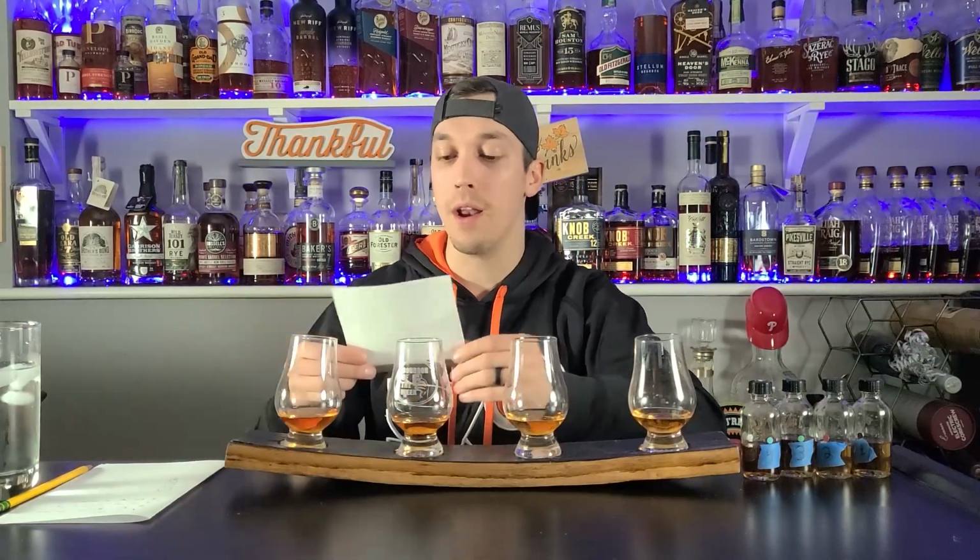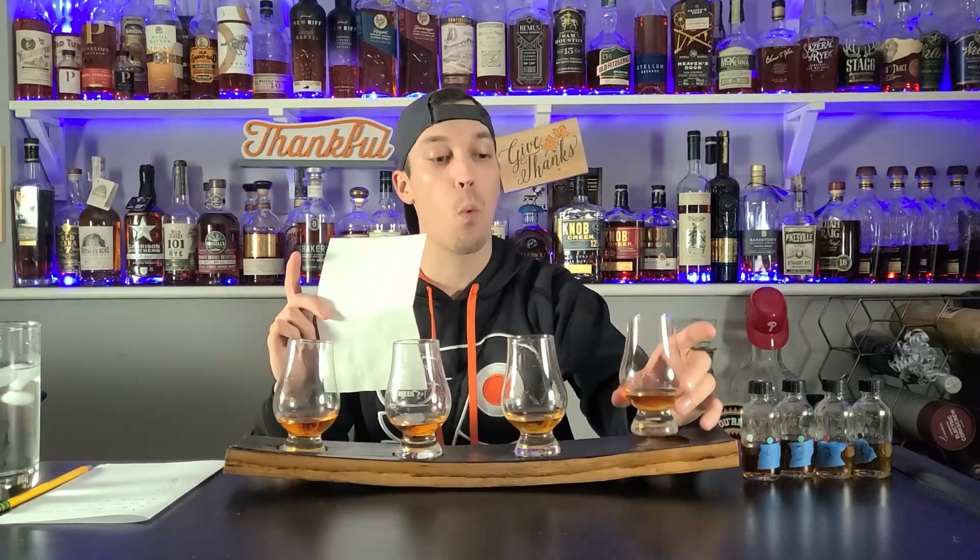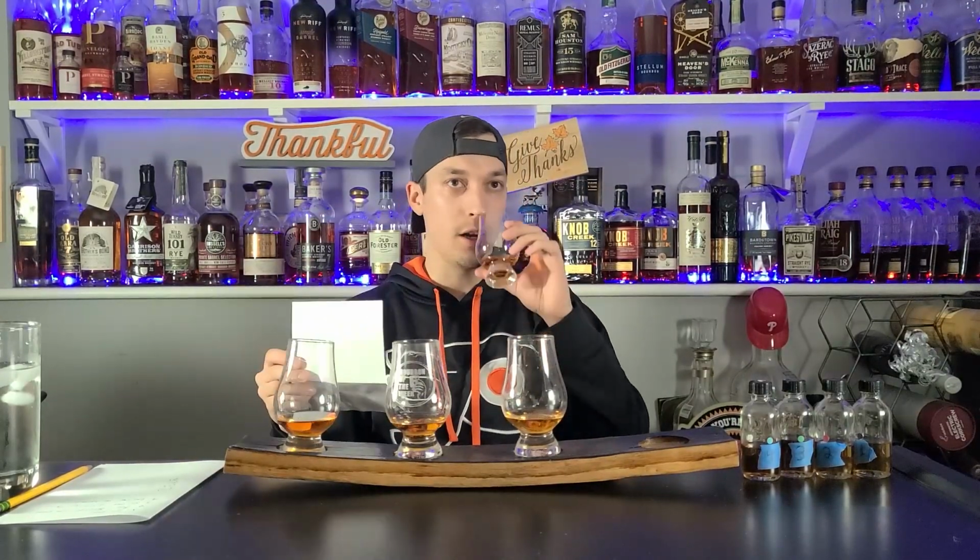Up next, number 1, Very Old Barton. This is a 100 proof Very Old Barton, obviously coming out of Sazerac. I see this on the shelves a lot. They only have the big ones in New Jersey. Never seen it here in Pennsylvania. But the Very Old Barton, I've done a lot of research on this one.